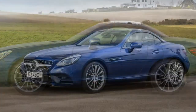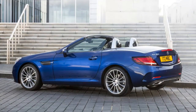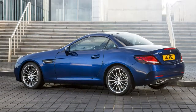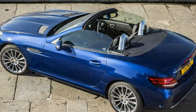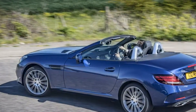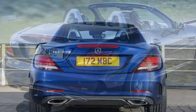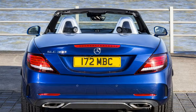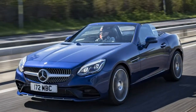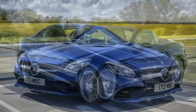Topping the standard range is the SLC 300, which has 245 bhp and 370 Nm of torque, cracking the benchmark sprint in 5.8 seconds. Economy is broadly similar to the SLC 200, so in terms of running costs, it's a no-brainer. Performance-wise, it's all the SLC you'll need. It feels a whole world faster than the less powerful SLC 200 and features a lively exhaust note, full of low-speed burble and fizzy, crackling gear changes.